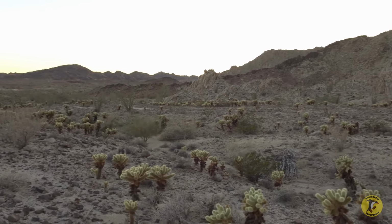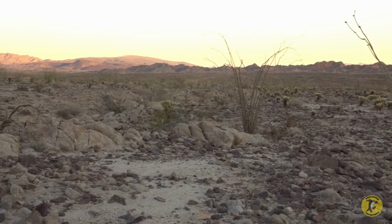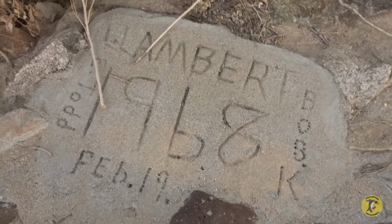The property enticed me. I had to have a look. But who lived here, and for how long? What happened to them? It was time to scour the property for clues.